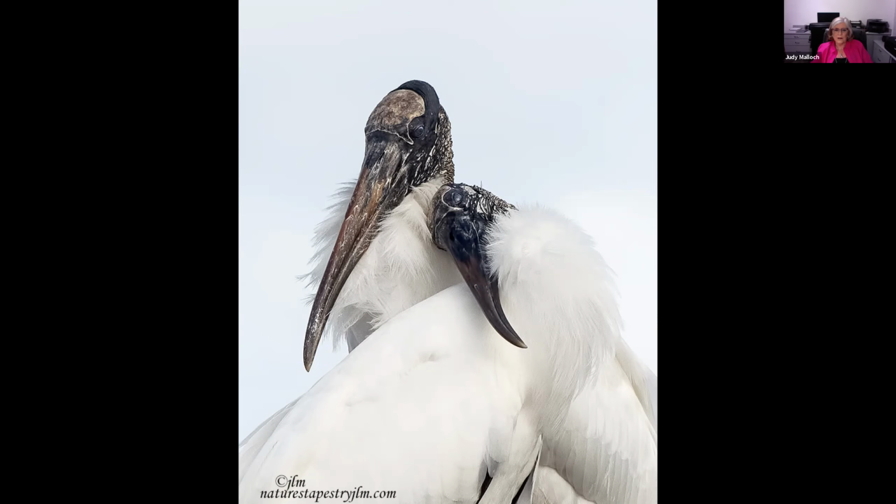And when I went out to photograph, I thought, oh, there's just a mass of wood storks. Where do you go from here? But my eye caught this pair. And, you know, nature has so much emotion, and it was so loving in that moment. So I zoomed in on that. Now, I couldn't take the whole bird because there were so many other things around, but I captured just the head part that showed the love between them.